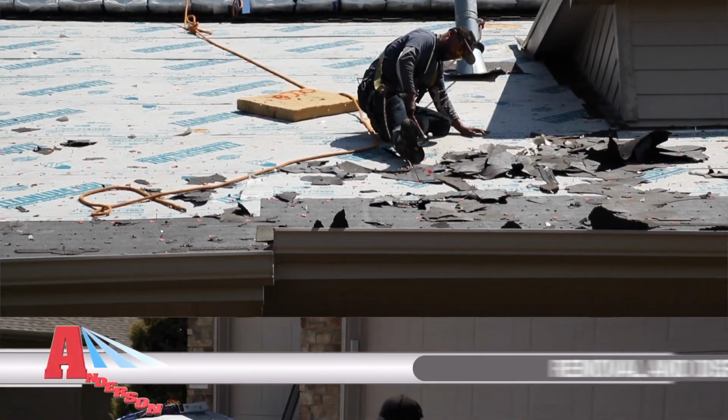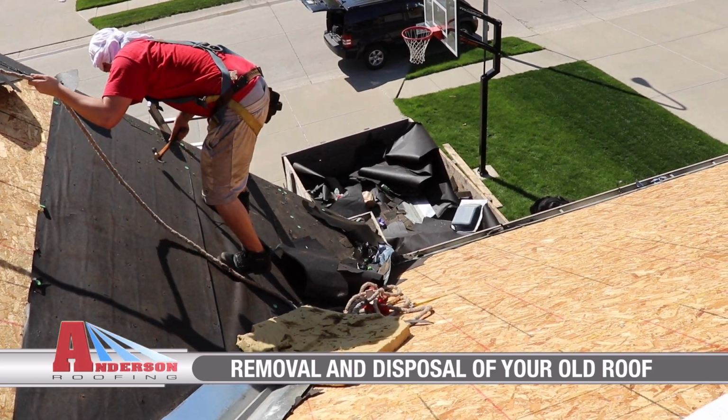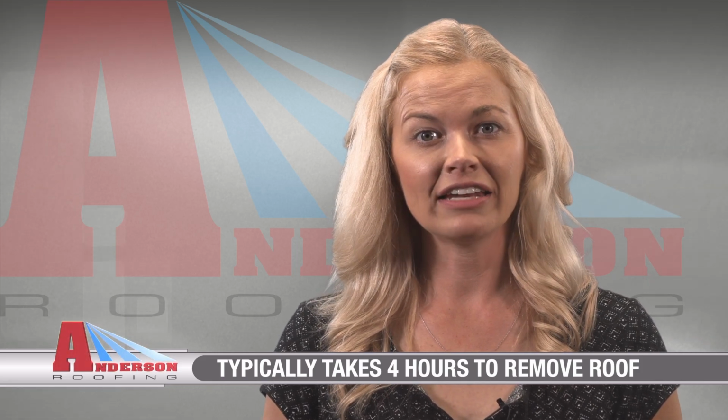Step 2 is the removal and disposal of your old roof. Anderson Roofing will collect all the old shingles and safely remove the roof, down to the decking, protecting your property and your home. It typically takes 4 hours to remove the roof, and if the decking is damaged, we'll replace and fix as needed. We don't just cover things up.